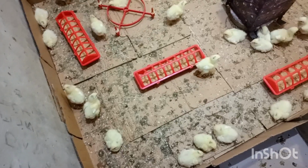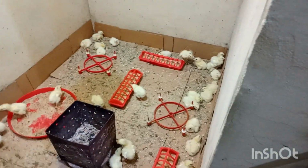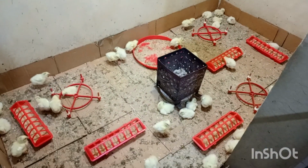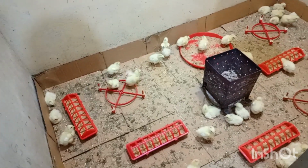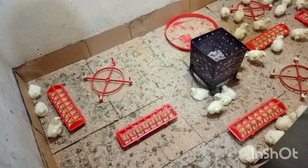It's after 2 hours we kept them. You can see, I can tell you they are all thirsty. They are thirsty because they've searched for water they couldn't find. And like I said, the essence of why I did that was because I wanted to give them their first organic medication and that's what I call chick booster.